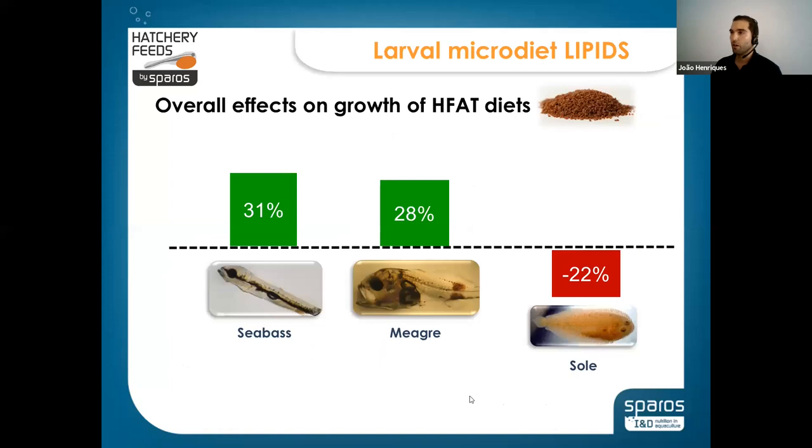the results of the larval microdiet lipid trials, we see that if we talk about CBAS and migger, we actually related to an increase in growth of 31% and 28%, and completely opposite effect that the high fat diets have on sole, which revealed a decrease in growth of 22%. And these may be linked as well to the type of process of metabolization of fats in sole. So sole is not as an active species as CBAS and migger, and therefore the energy requirement must be slightly less than these species.